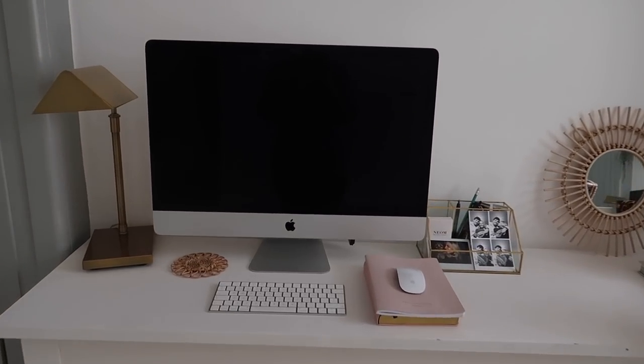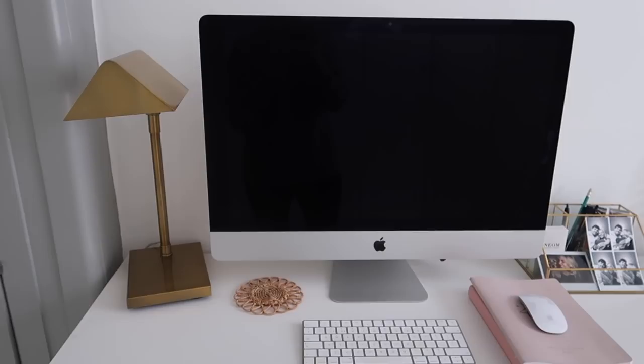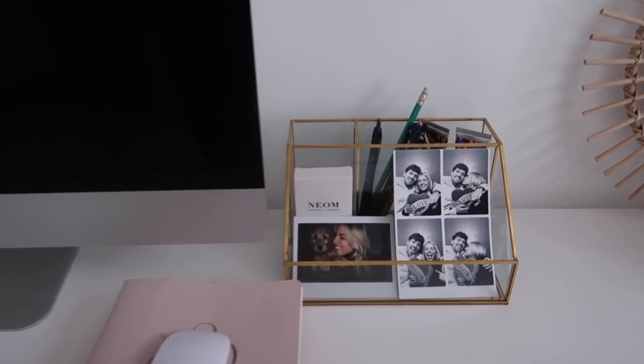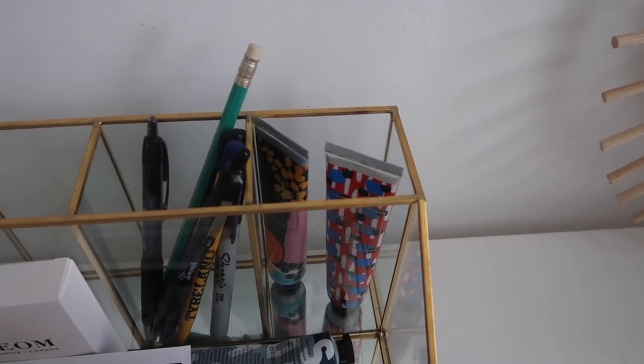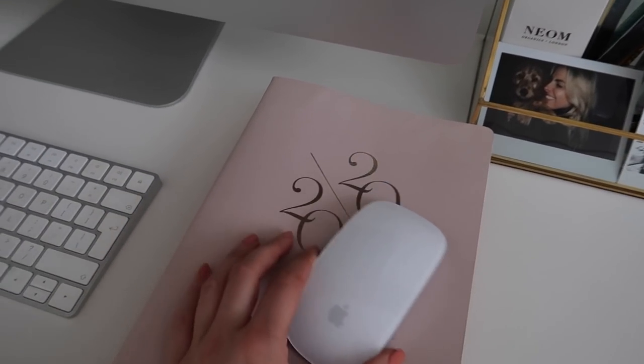If I just go in here and show you, got my MacBook, my keyboard, my mouse. I've got a little lamp, which is from HomeSense. Coaster, again, same as the other one. And then this little desk organizer, which is from HomeSense. I've just got some pictures on there, some hand cream and some pens. And then I have my diary here, which my mouse is on.